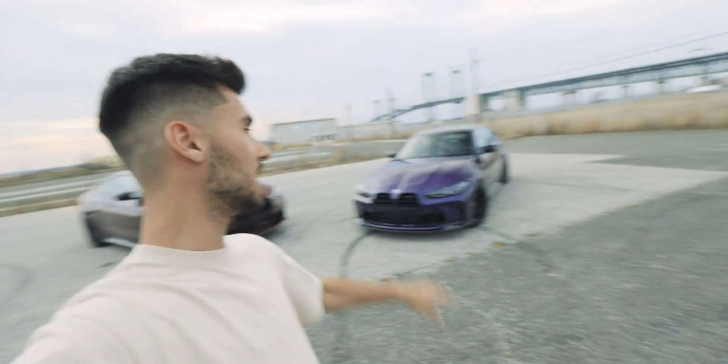Like I said, when it comes down to choosing between the M3 versus the M4, it really comes down to preference, whether or not you want a two-door car or a four-door car. For me, it was a two-door car, so I went with the M4. If I wanted a sedan or I needed four doors, I would have gone with the M3, because like I said throughout this whole video, they're pretty much the same exact car. It really comes down to what preference you want.